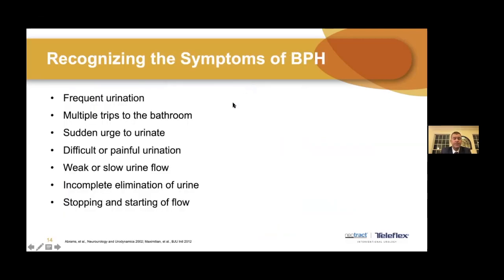Some of the symptoms: frequent urination, urgency. Sometimes if it gets really bad, urgent incontinence. That's generally not a great sign. If someone just has frequency and urgency, that's very common. If it progresses to the point where they're actually leaking, that generally means that it's getting a little bit more progressive, and you don't want to wait too long because that can become permanent.